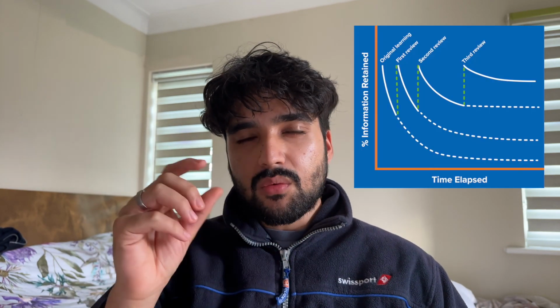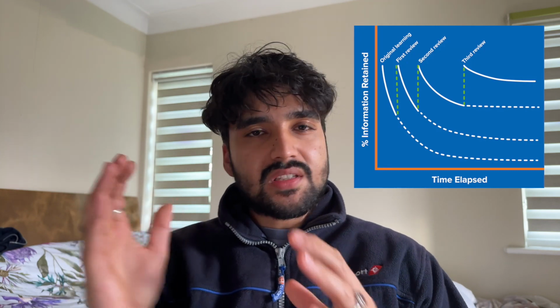And this is where spaced repetition works, you see. It leverages on this forgetting curve because by going over information just as it's on the verge of being forgotten, it then resets the decay of the memory. And over time, you strengthen the neural pathways associated with that memory. And it's this process that shifts memory from the short term into our long-term memory.